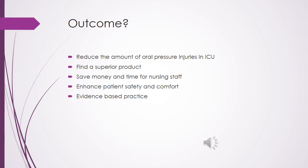So what are the outcome aims for this research proposal? Obviously, we're trying to reduce the amount of oral pressure-related injuries in intensive care. Finding a superior product, saving money and time for nursing staff due to decreased documentation, workload, and pressure area care, enhancing patient safety and comfort, and applying evidence-based practice to our practice.